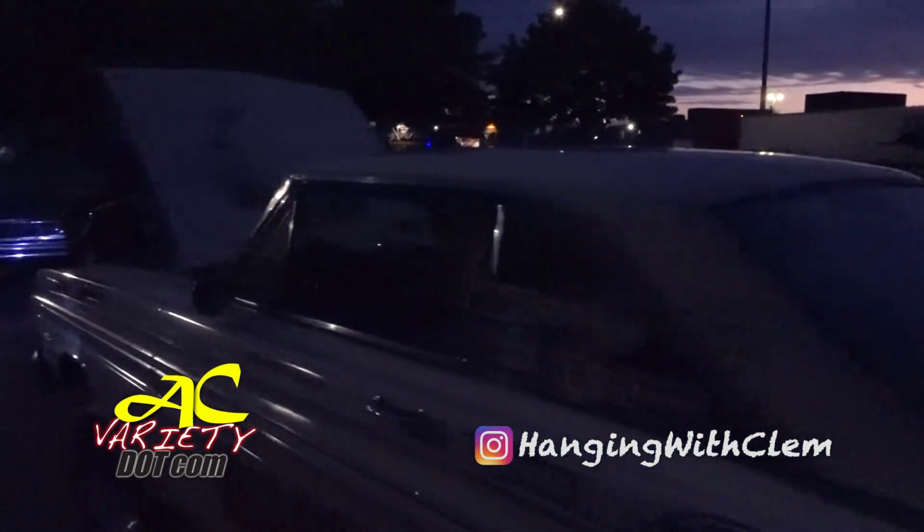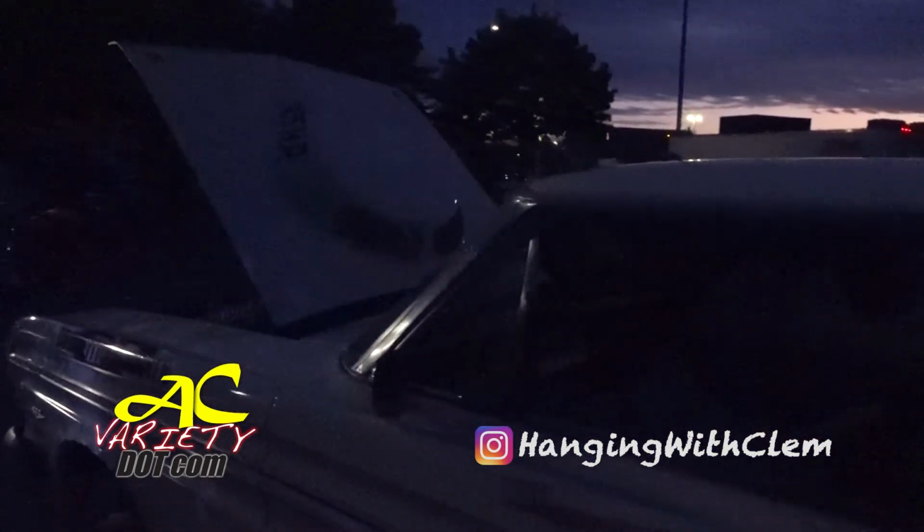So I got a 64 that I've had since the 90s, and a couple years ago I started turning it into something like this. But it's been in chassis shop hell for 2 years. So this came along. I was chasing the car for a while, from the end of 18, beginning of 19, something like that.